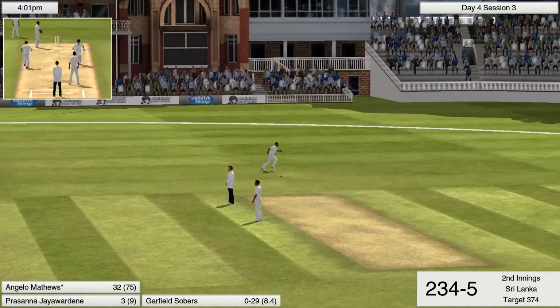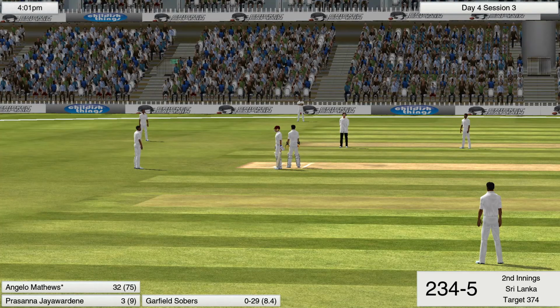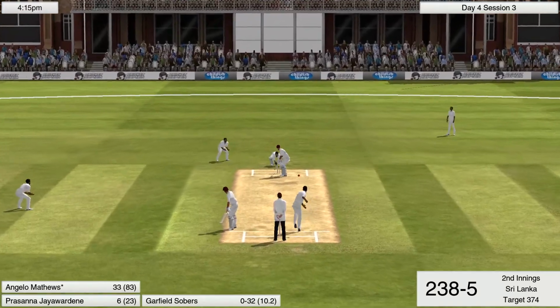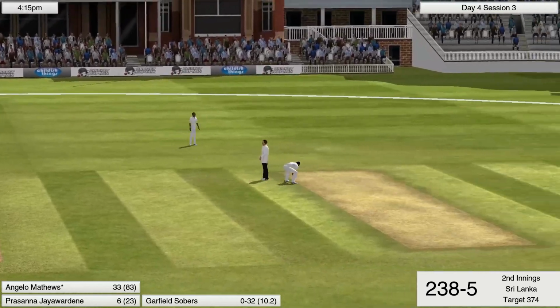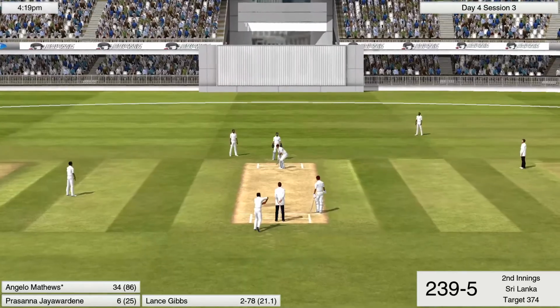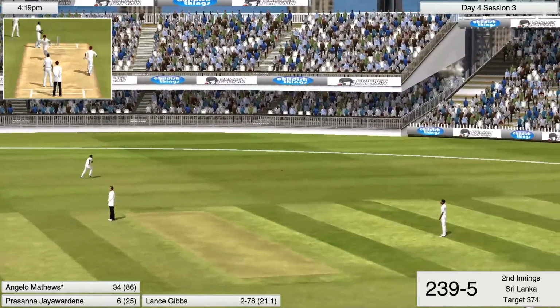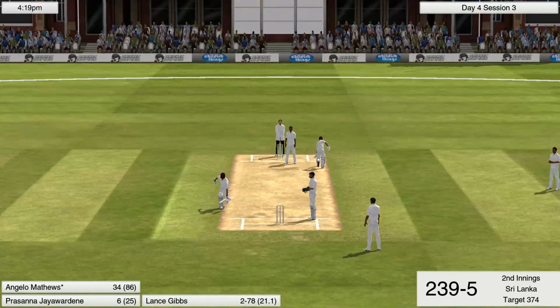All cries of catch from the West Indies, but there is no one there at leg slip, and so that will just be a single for Angelo Matthews. Oh, another one bobbing in the air. Well, the West Indies must think about getting a short leg. Swept away from Matthews, and that's going to make it all the way to the boundary.